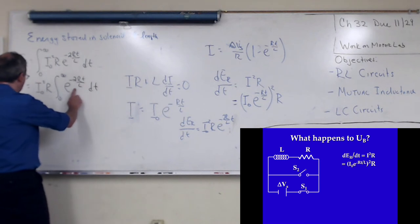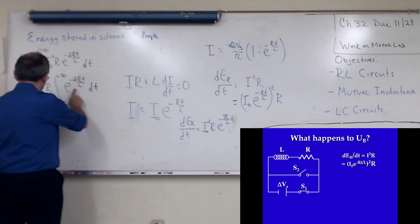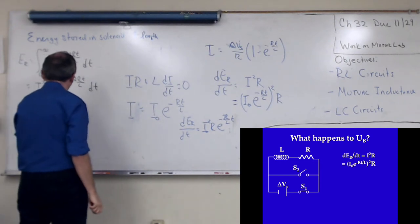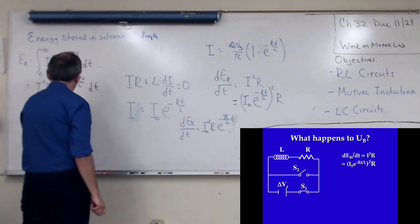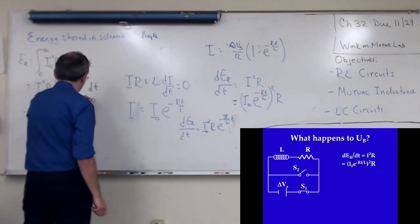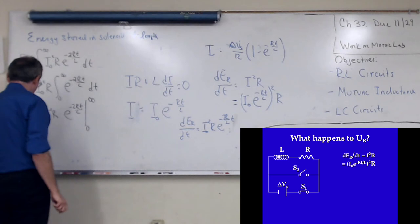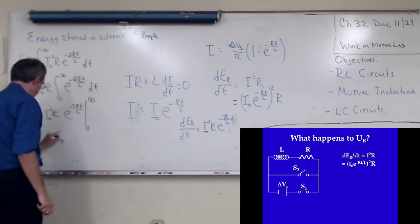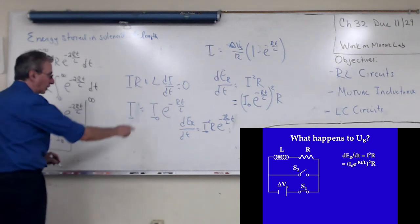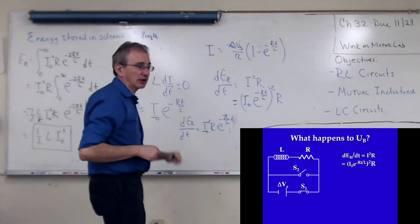When I integrate this, I'm going to get a 1/2 L over R. I'll get a minus sign out here too. The term at infinity is zero, and then the term at zero is one. One of the R's cancel. And all the energy that was lost by the resistor came from the inductor, because this is the energy the inductor had when you started.